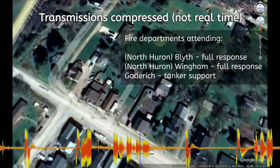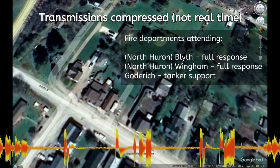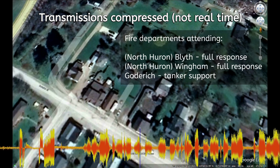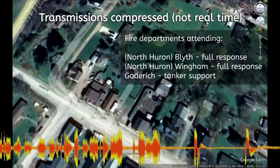Fire dispatch, tank 9. Tank 9, go ahead. Can you get a hold of the North Huron PUC and get them to lay salt sand down at the Blyth Fire Hall? That's where we're getting water.